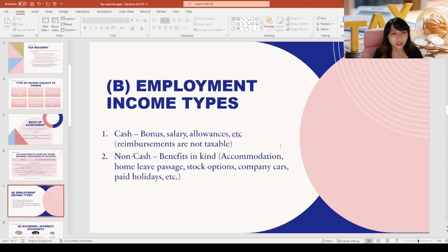taxable lah. Okay, reimbursements not taxable because reimbursements are actually company expenses that the employees pay on behalf of the companies first, then the company reimburses them. So generally reimbursements are not taxable. Okay, then lastly we have the non-cash benefits. So usually under personal income tax we call these things benefits in kind. Okay, so benefits in kind got many kinds, got accommodation, home leave passage, stock option, company cars, paid holidays by the company, all this. So everything actually is taxable one.